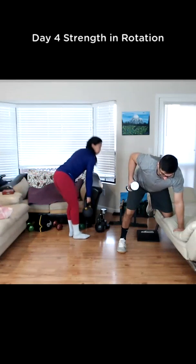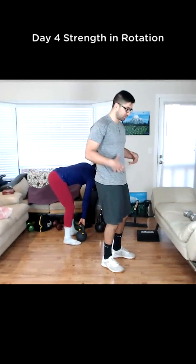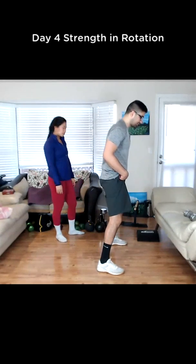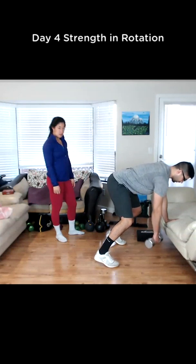Really focusing on the shoulder blade moving. The next one, to make it a little bit more challenging, especially if we want to engage that core, which is the one that I prefer, is we take a wide base. So we're going to come forward on the balls of our feet and plant our hand through the couch. And then we're going to row from here.